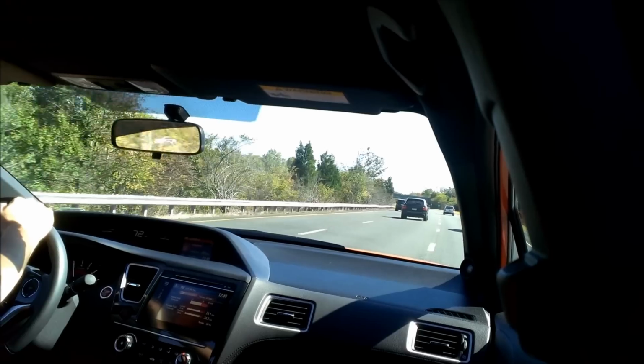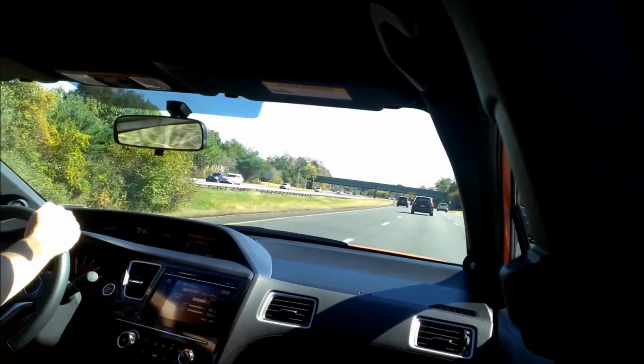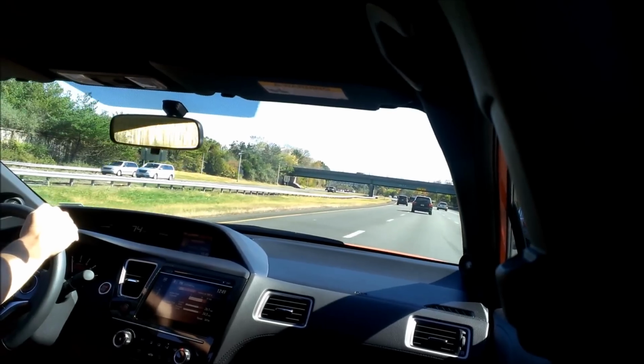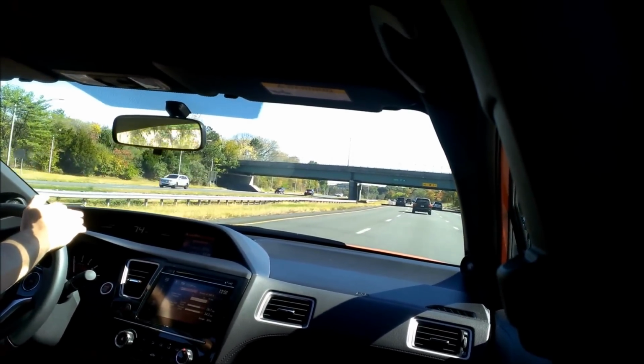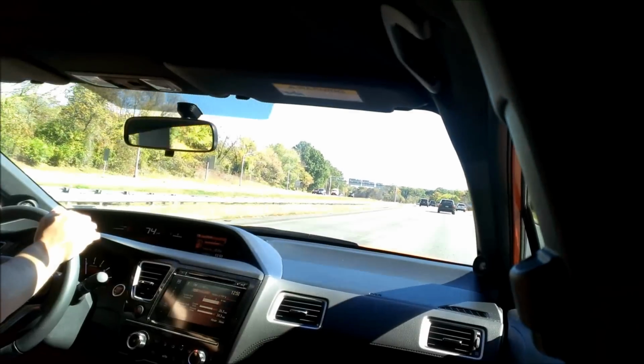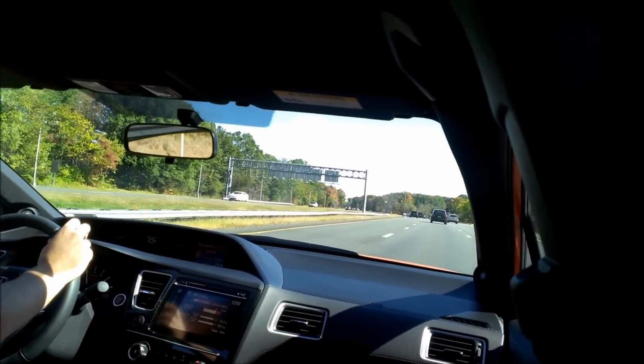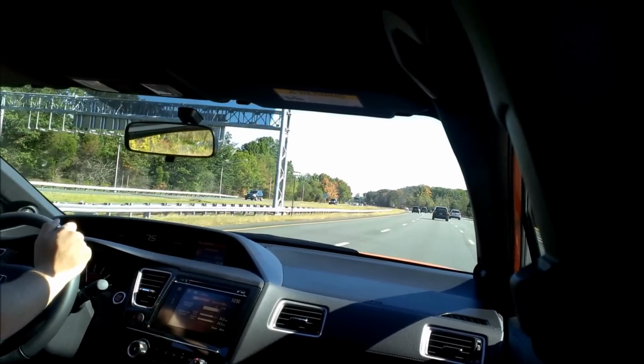So while the SI is good, it's not like the best out there in terms of suspension. And again, I know it's not a sports car, but I still feel like it should be able to do a little bit better. And I guess next we'll talk about the tires.